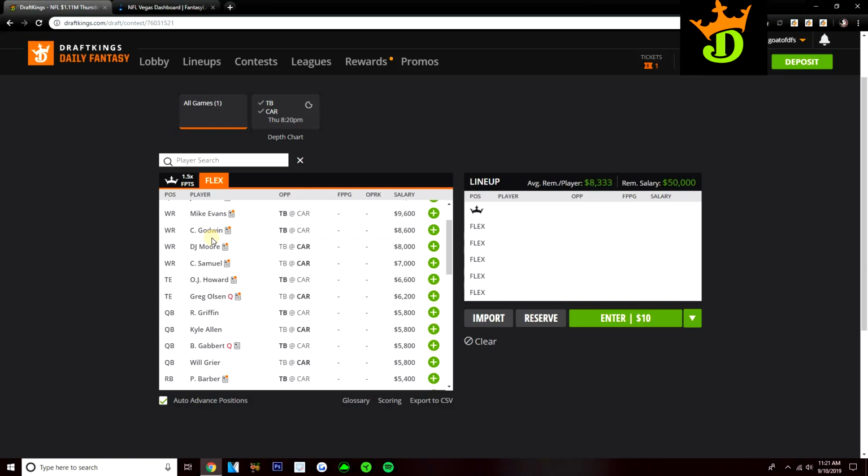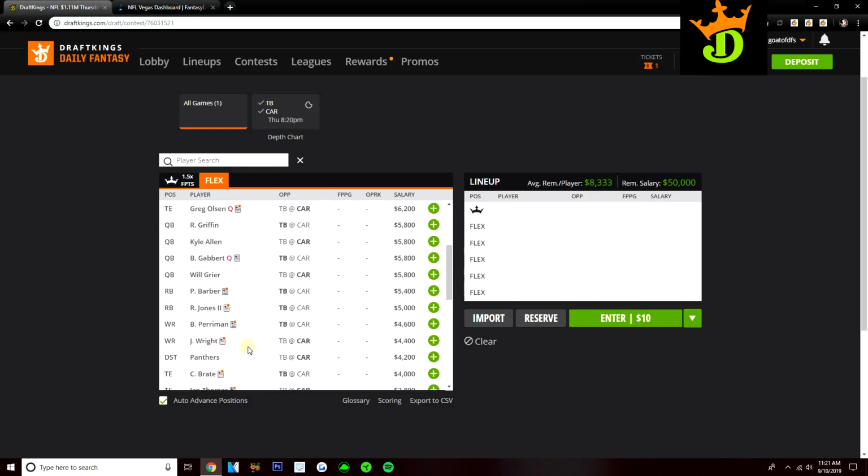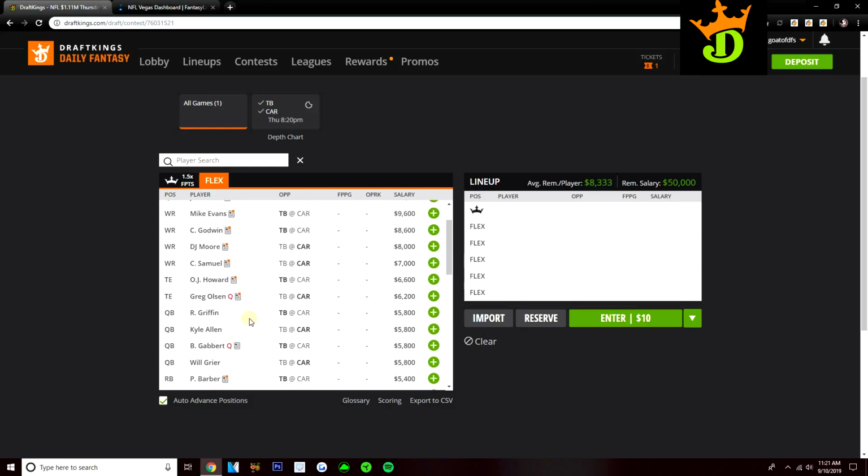He is questionable. If he were to sit, then that would definitely open up a potential value play in Ian Thomas, who's really cheap at 3,800. If Olsen sits, that's also going to mean guys like Samuel and DJ Moore should see a few more targets as well. I expect Olsen plays, so I'm not really concerned about that, but if he were to sit, I did want to go over that just quickly for you guys.